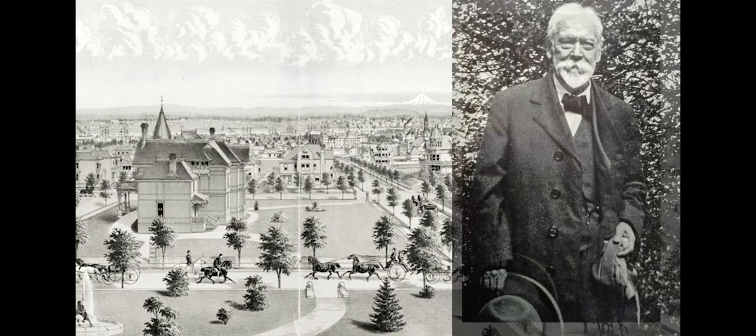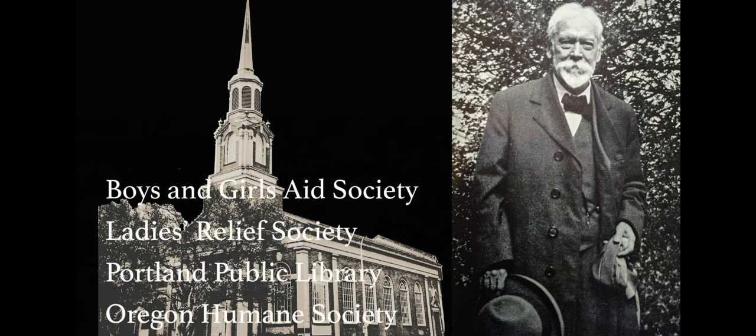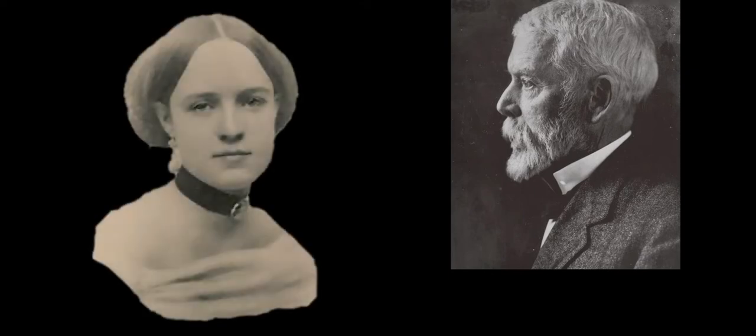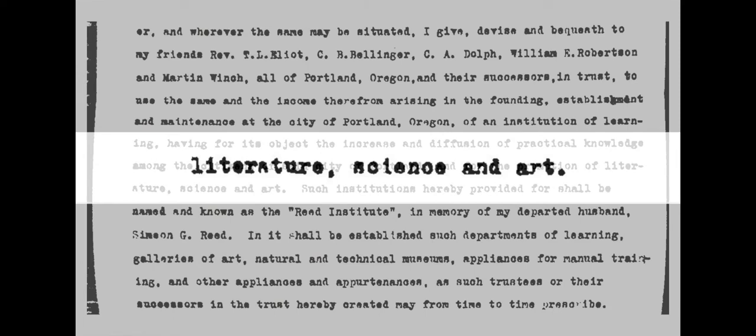One of those settlers was the Unitarian minister and progressive reformer Thomas Lamb Eliot, who, with the aid of the Unitarian Ladies Sewing Society, helped found the Boys and Girls Aid Society, the Ladies Relief Society, the Library Humane Society, Parks Commission, and Art Museum. Eliot influenced the Reeds, especially Amanda Reed, to bequeath much of the Reed fortune for an institution of learning for the promotion of practical knowledge, literature, science, and art.